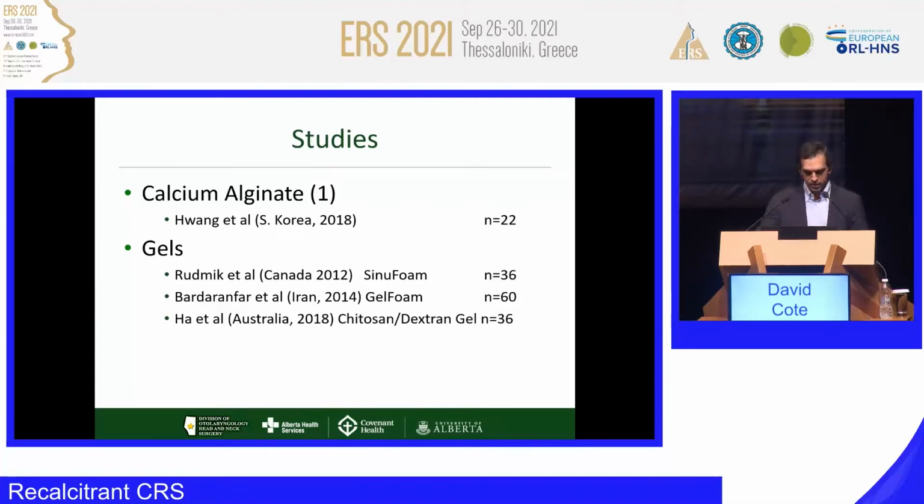Luke Rudmick, who's a colleague of mine who's in Calgary, same province, different city, they looked at using Sinofoam, but their study was the one study out of this group of 8 that did not look at patients with polyps. So this is chronic rhinosinus patients who are non-polypoid. Then there is a group out of Iran using gel foam, and finally a group out of Australia using chitosan dextran gel.